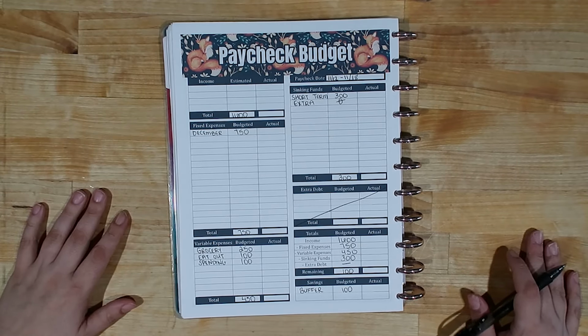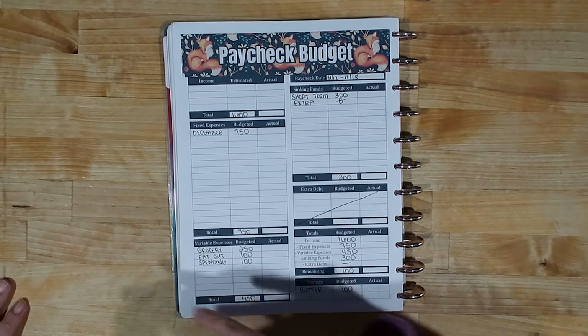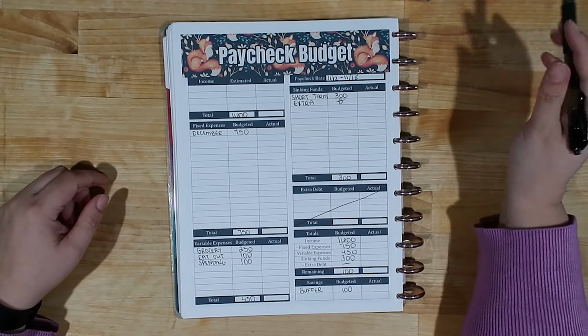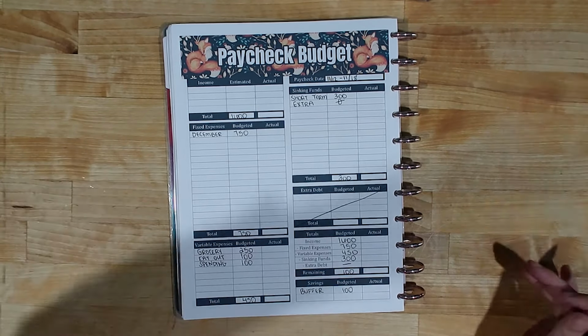Short, sweet, pretty repetitive, pretty simple. Once you find what works for you, the budgeting process can go super, super quick. Now let's move on to the fun part. Let's do the cash stuffing.